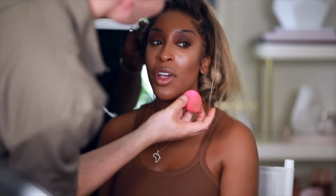Or like I'll say this foundation is quite red, and someone might say that's not red at all. And I'm like, well, you're looking at it on your phone or your computer. It's probably not going to look the same as what I'm seeing in person, but the camera be playing tricks, y'all. What type of blush do you like?